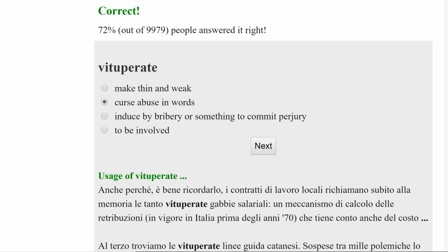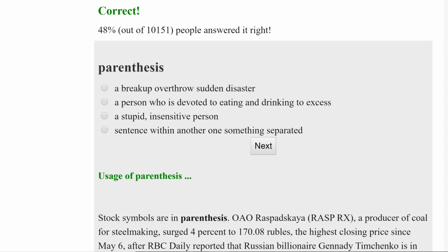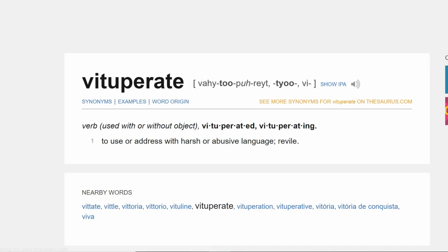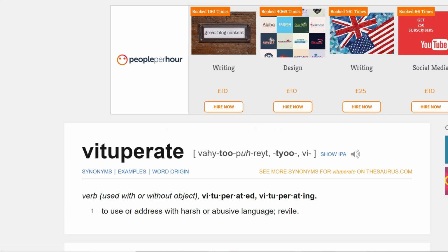Vituperate. It feels maybe more negative than just to make thin. I'm going to go for that. As you can see, I'm not 100% sure. I was right, vituperate. Definitely one to look up. Vituperate: to use or address with harsh or abusive language. Okay, there you go.